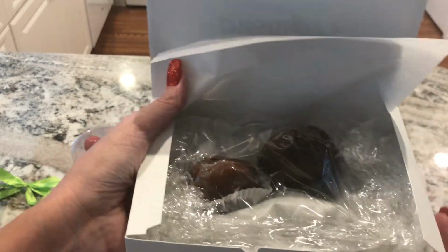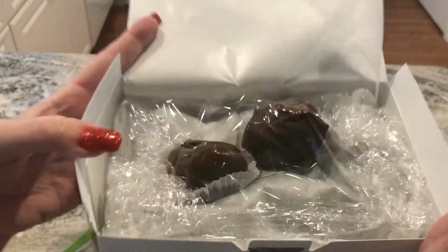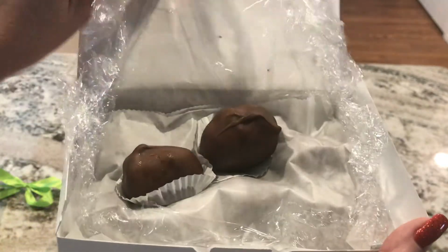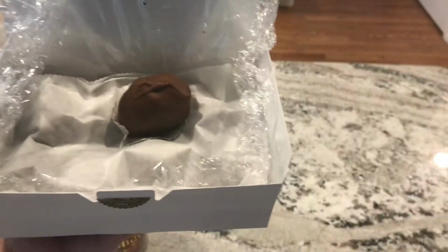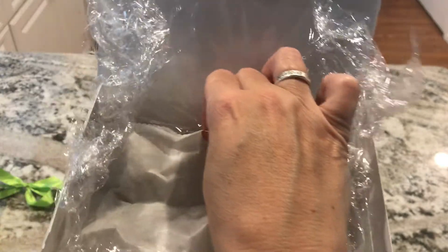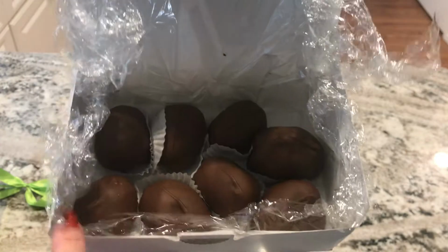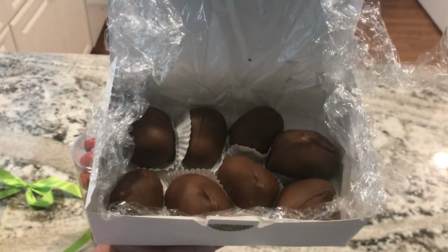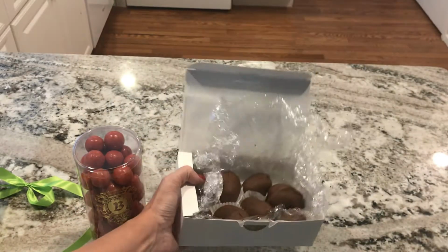So basically they look like chocolate covered strawberries, but they are chocolate covered blackberries. So this is 1 pound of chocolate covered blackberries. You can see there's 2 on top. Let me take those out. And then there is how many more on this level? 1, 2, 3, 4, 5, 6, 7, 8. So 10 blackberries was 1 pound. So yeah, let me get Robert and we will eat some chocolate covered blackberries.